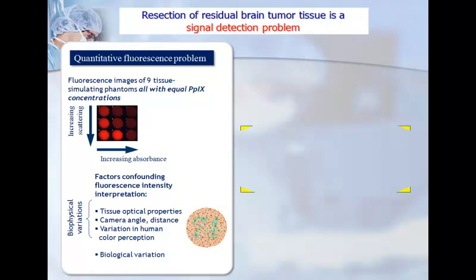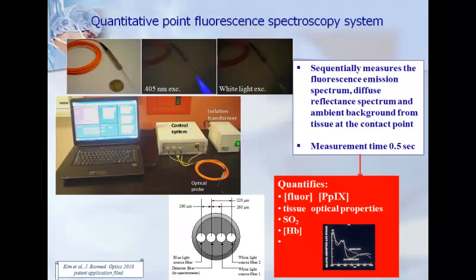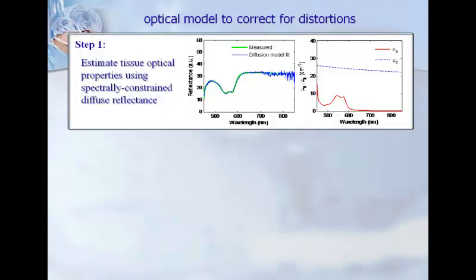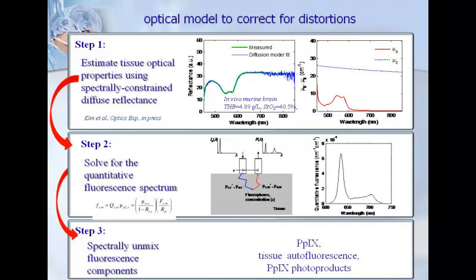And so we asked the question, is there some way in which we could make accurate absolute local concentration measurements of whatever the fluorophore was, in this case, ALA-PP9. So we developed this point spectroscopy system, which is based on a number of optical fibers, one of which does the fluorescence measurement, and the other two measure diffuse reflectance from the tissue. And from that, since each of those is done with full spectral discrimination, you are able to extract the optical properties at every wavelength. And so you can then use a model, knowing the optical absorption spectrum and the scattering spectrum, from that diffuse reflection signal. You can solve for the quantitative fluorescence spectrum. And then once you have the quantitative fluorescence spectrum, you can spectrally unmix to extract the important thing, which is the PP9 concentration.